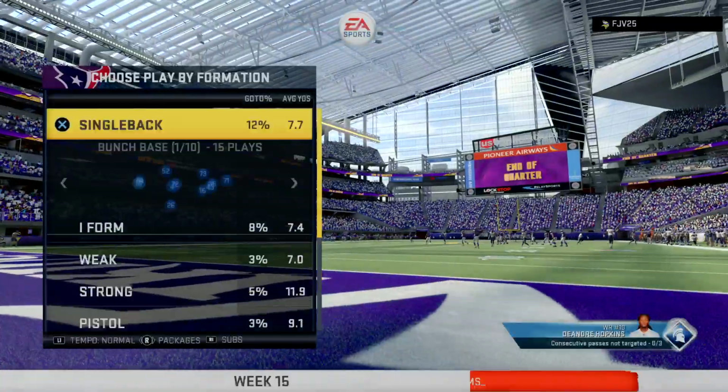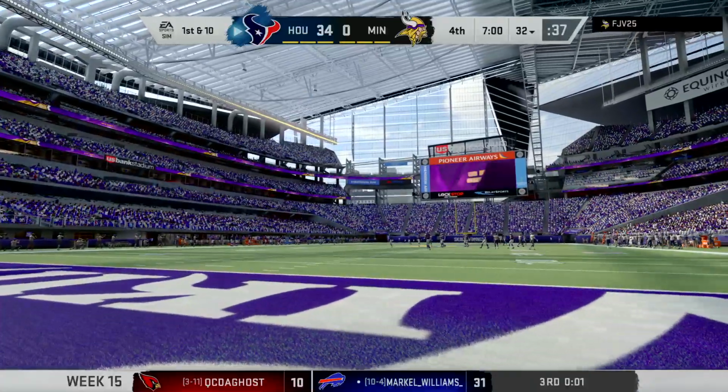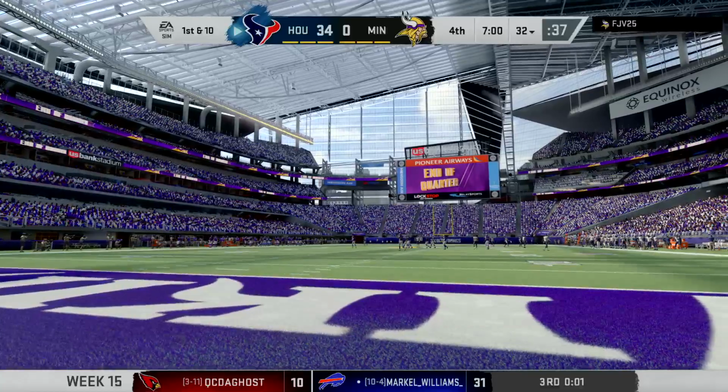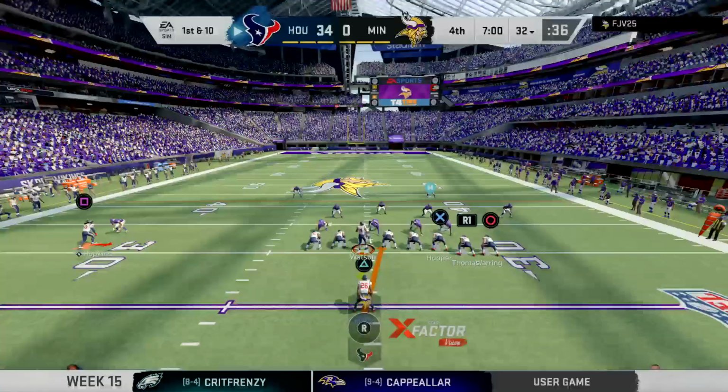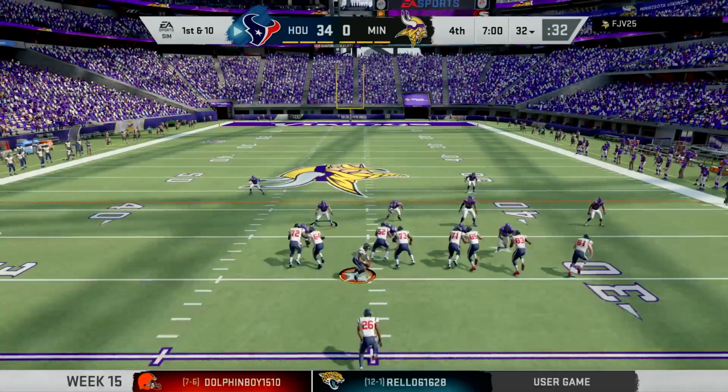We're off to the 4th quarter here in Week 15. Happy holidays to all. This is the National Football League on EA Sports. The Texans offense ready to go here for their next drive. And, Charles, we are in the midst of a very one-sided affair.